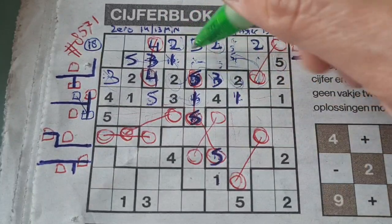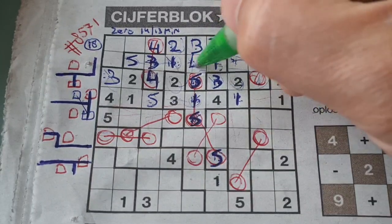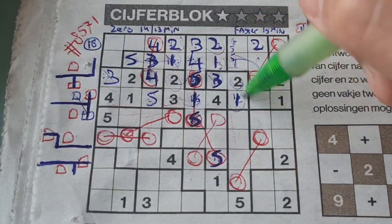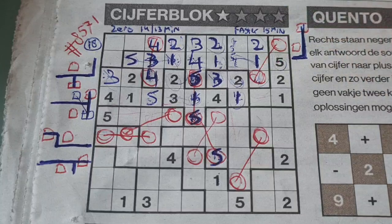2 numbers left in this area for numbers 1 and a 4, we have a 1 there, no 1 there. 1 should be here, and a 4 goes there. These 2 boxes can be 1. That box can be a 1, so the only place left for the 1 in this area is supposed to be here.